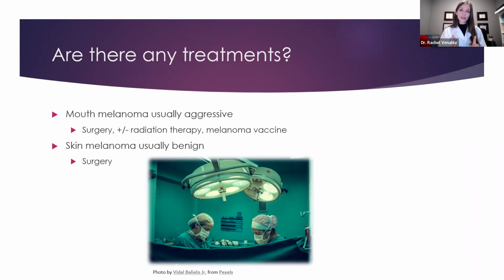Another thing to remember, it's called a vaccine because it uses the immune system. It's not a vaccine that your pet should have been getting its whole life to try to prevent these. Unfortunately, we don't have that. Some clients can get quite confused. Pet owners hear vaccine and think, why wasn't he getting this all along? But unfortunately, it's not that type of vaccine.